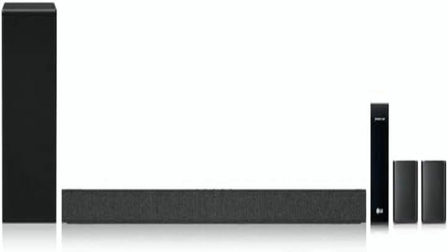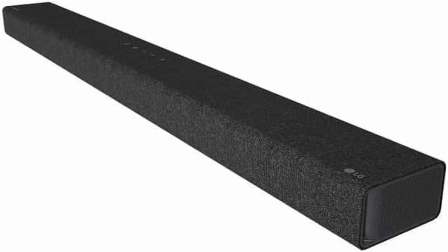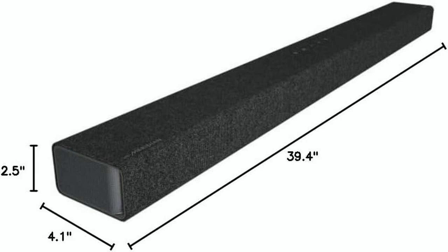Let's get started. 1. Immersive 7.1 channel surround sound. The LG SP7R delivers a fully immersive audio experience with its 7.1 channel setup, complete with a rear speaker kit. Whether you're watching movies, gaming, or streaming music, you'll feel surrounded by crisp, clear sound that fills the room and brings every detail to life.